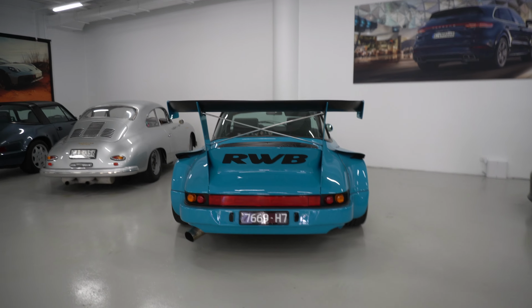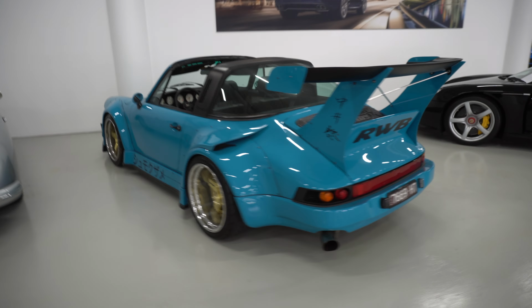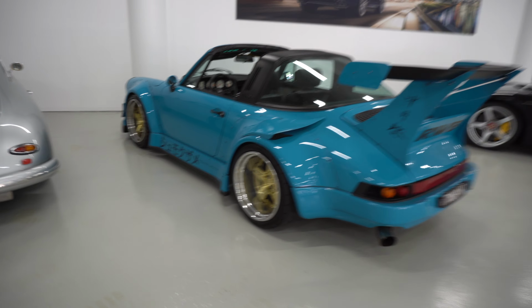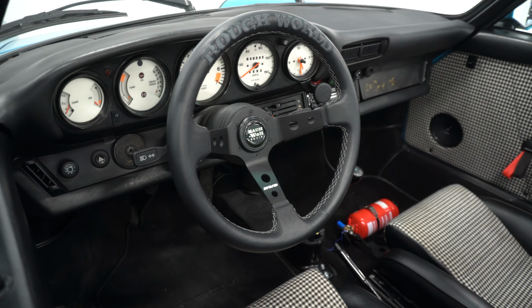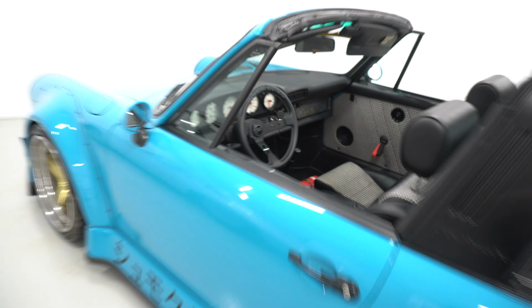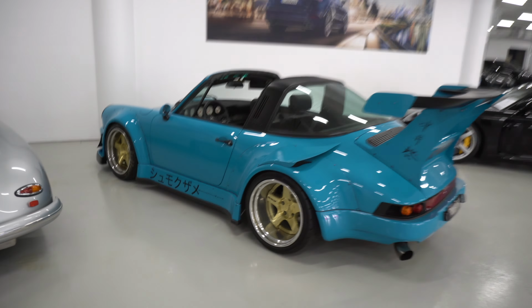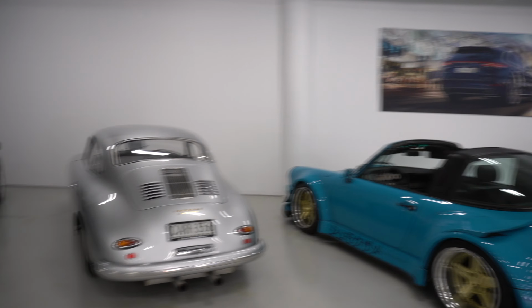Now we're privileged enough to get an invite down here today. We're just setting up. World Sports Car Day is tomorrow and we've got our RWB here. Welcomed by the Porsche Melbourne community and the dealership here in Melbourne. But we're actually lined up with a few very special cars, so I might take a quick look at those.